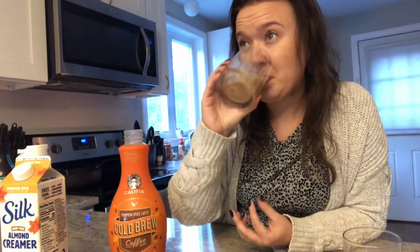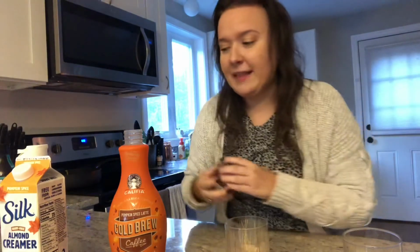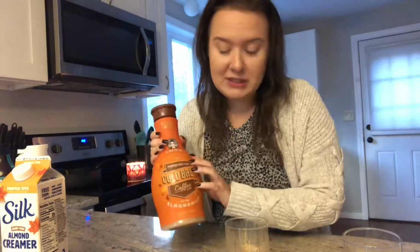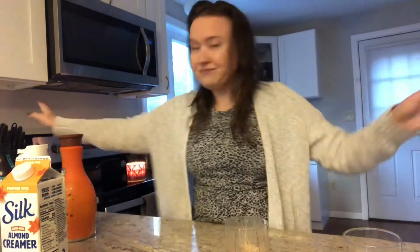It's sweet. The flavor is really yummy. For my personal taste, this does not have enough of a coffee flavor. If you are someone who goes to get coffee and you like it to be more milky and sweet than it is coffee tasting, you are going to love this. The flavors are spot on. It's creamy, it's pumpkiny, it's spiced, sweet. It's missing that coffee kick for me. This is really good. Personally, I like mine a little stronger.